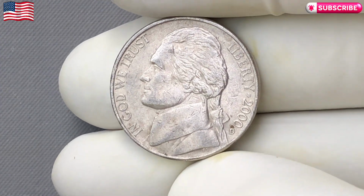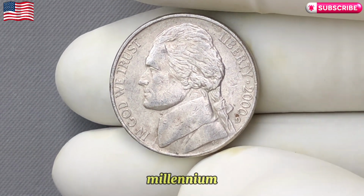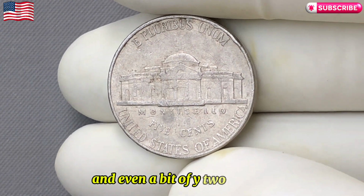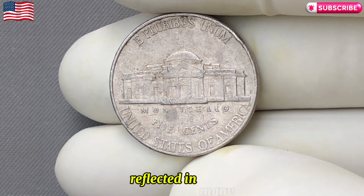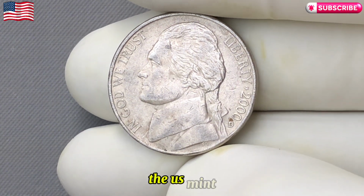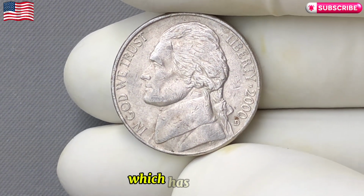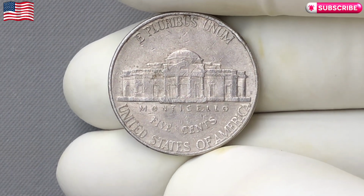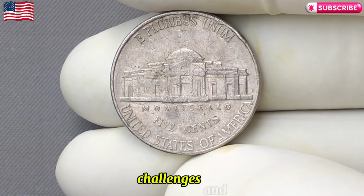Let's set the stage. The year 2000 was pivotal for America, ushering in a new millennium filled with technological advancements, cultural shifts, and even a bit of Y2K panic. It was a time of optimism and change, reflected in many aspects of life, including currency. In 2000, the U.S. Mint issued the 5-cent coin as part of its ongoing production of the Jefferson nickel, which has been in circulation since 1938. The 2000 nickel represents a time when the economy was robust, and America was poised for new challenges and opportunities.